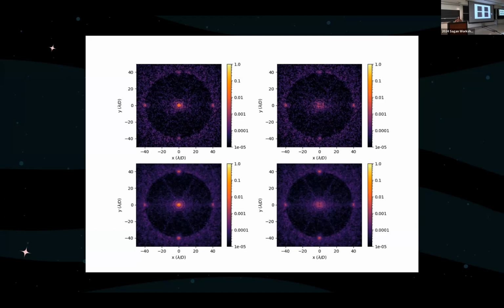Did you see that, or do you see structure in the images that look like that? We didn't quite get to investigate the coronagraph effects that much.